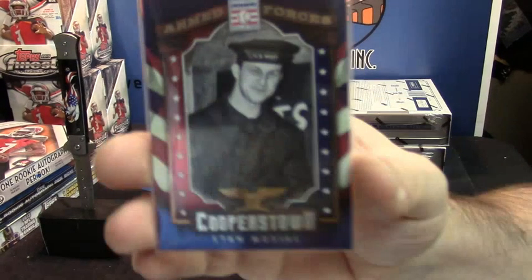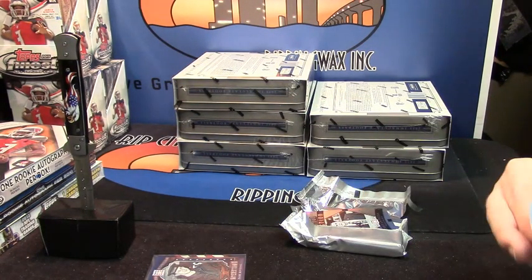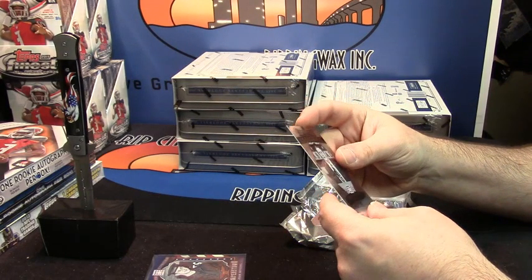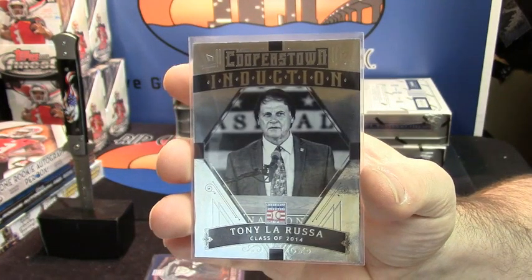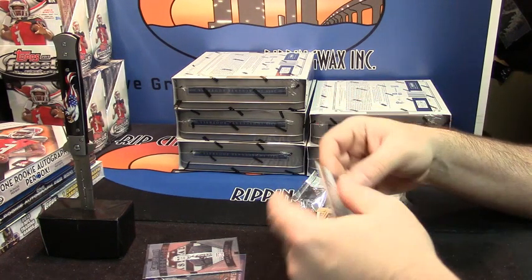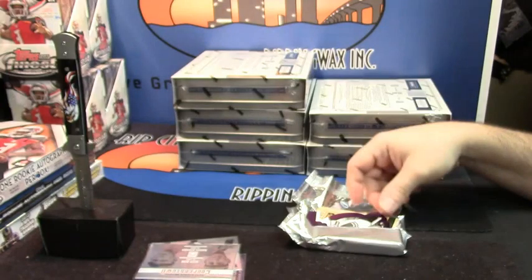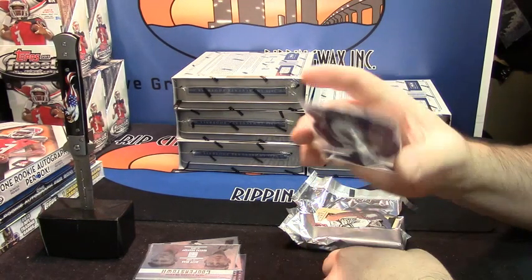Armed Forces for a Stan Musial. Russo, unnumbered. I have no idea. I don't know what Brady autos sell for. I just know that I almost never see them. Etched in Cooperstown, Dizzy Dean and Rogers Hornsby, unnumbered. Purple die cut, Reggie Jackson, 32 out of 50.